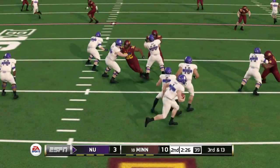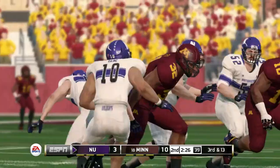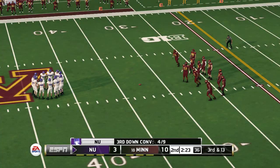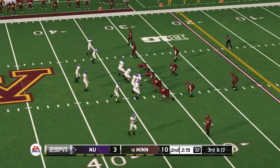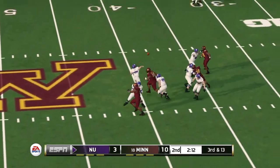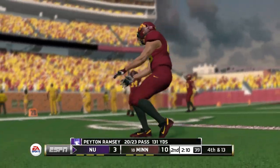Third down. It's now third down and long, 13 yards to go for the first down after the sack. He rifles it to the left. Boy, Brad, this guy drops an interception.